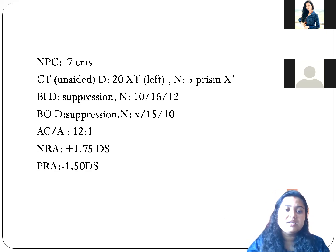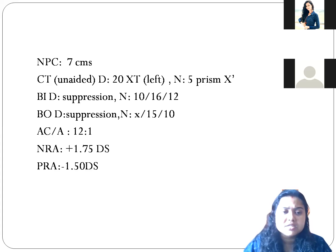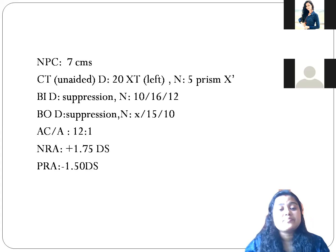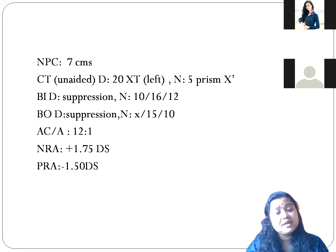But you can see the near point of convergence is 7 centimeter. How can the near point of convergence be 7 centimeter? That means the patient is having good fusional abilities also. That's why he can see single at 7 centimeter. Now when you have done the Bagolini or basing test, we find at distance there is suppression. Near there is 10, 16 and 12. Base out for distance also there is suppression. Left suppression is there. Near it is quite okay. X, 15 and 10.